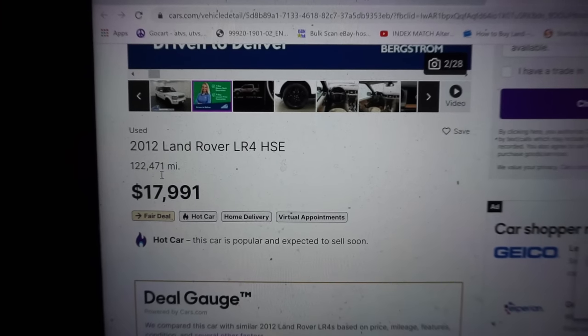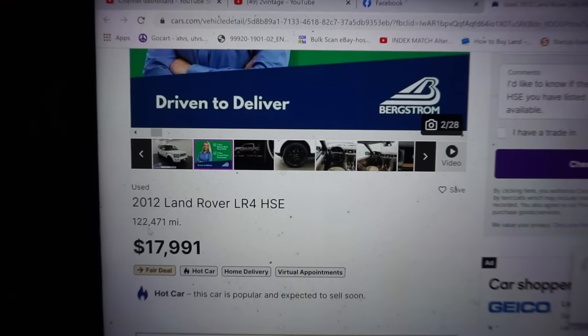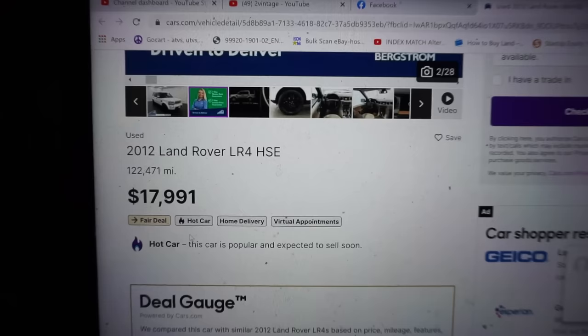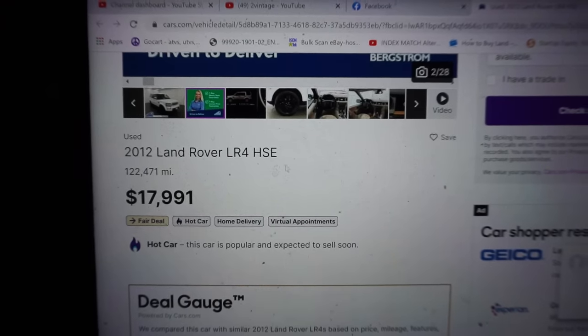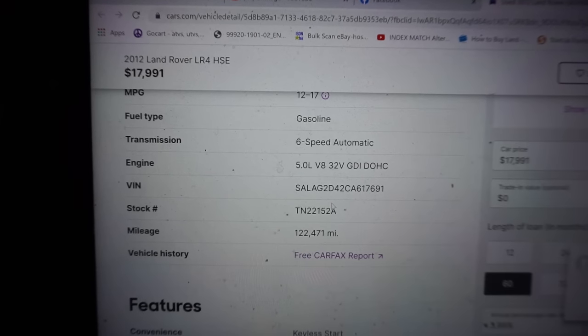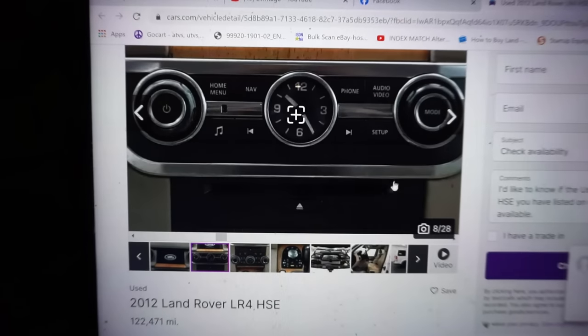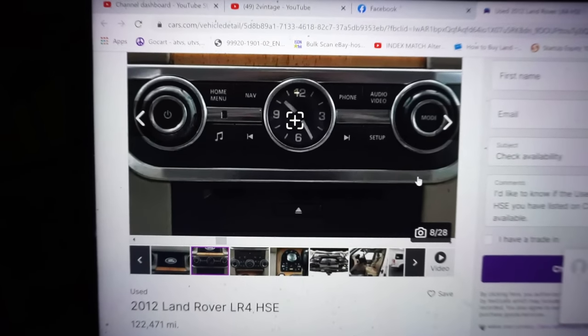$17,991. Car and truck prices are insane right now, so that's actually a pretty good deal. There's 122,000 miles on it, which is a little higher than I'd like, but I guess you can't really be picky when there's not much available. So this is kind of what it includes. We are going to go to Appleton and take a look. See what we think of it.